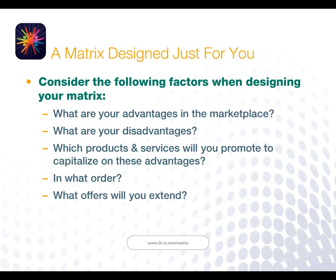Okay, how do we do it? How do we set this all up? A couple of things that you need to consider when building a matrix are: what are your advantages in the marketplace and what are your disadvantages? What products and services are you going to promote to capitalize on your advantages?